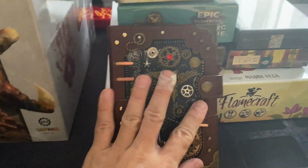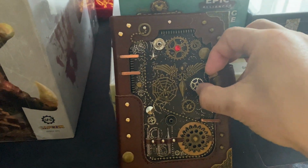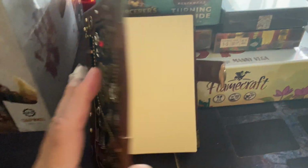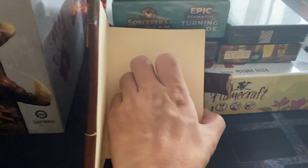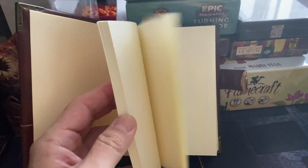So this is basically a journal, especially if you're into role play. This is very nice for you to jot down all your notes for your board games and stuff like that. So I got this and inside is blank. I think this is what they call A6 if I'm not wrong, or is it A5? Wait, there's A4. Half of A4 is A5. So this is probably A5 size.